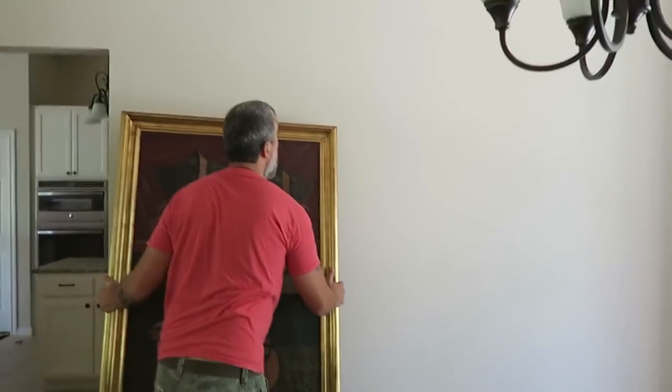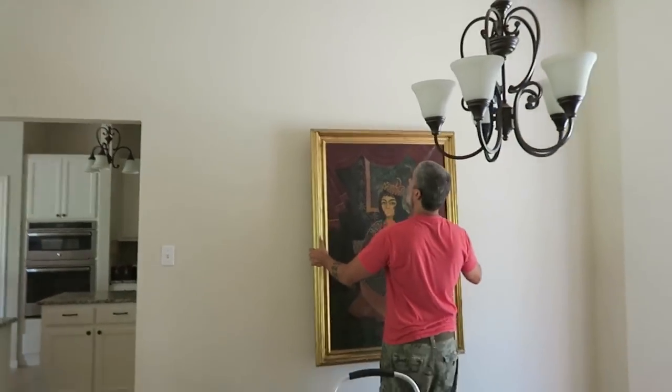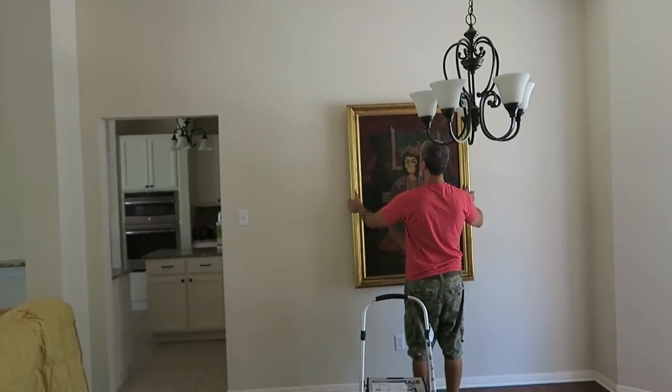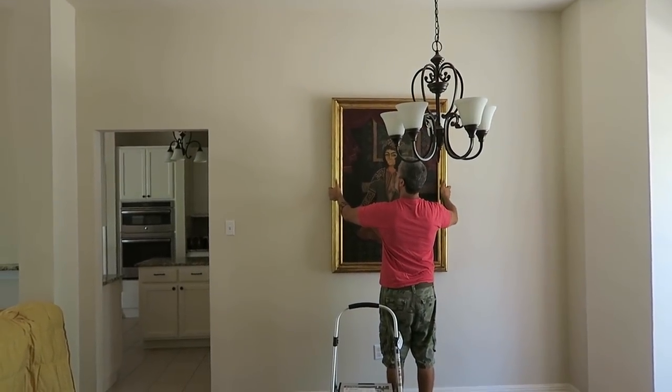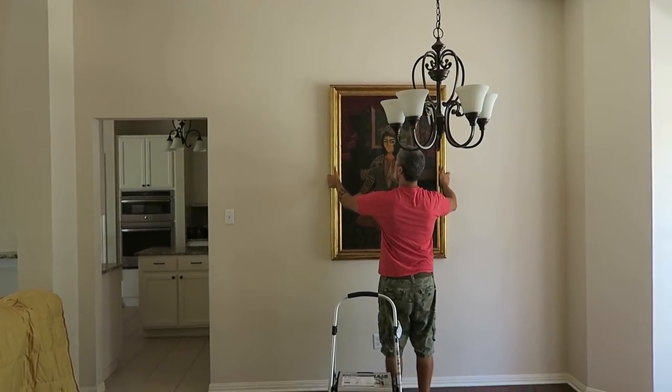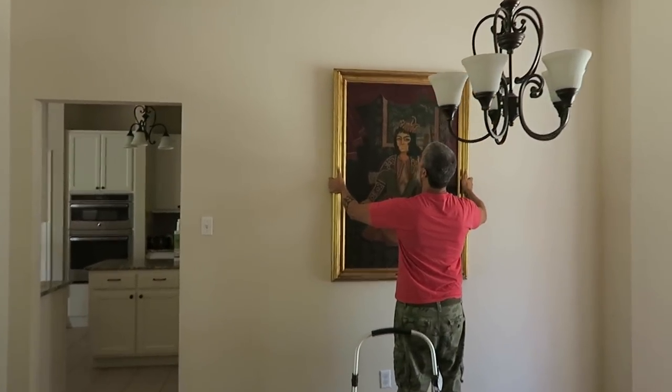Yeah, so we're trying to center the painting. And let's see how it looks. A little higher. I think this looks good, yeah. So right out there? Yeah. Do you need me to?